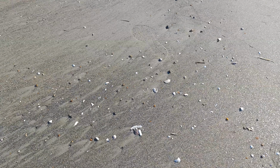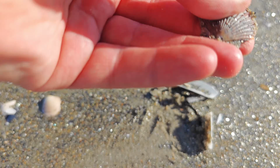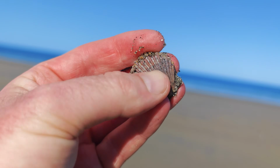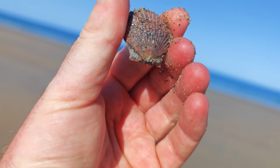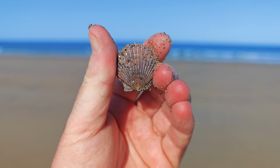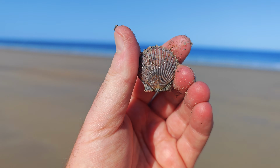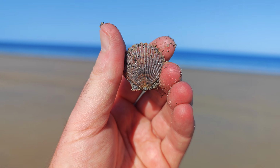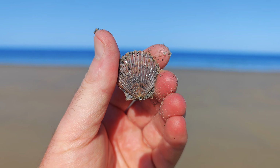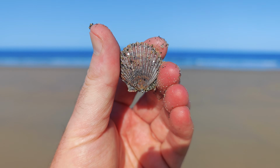Okay, another cool find here. Look at this. Now you may not think this is much, but this is an Atlantic bay scallop. And they aren't normally found north of Cape Cod. Their range terminates at Cape Cod, but sometimes they can be found. Plum Island's about an hour due north of Cape Cod as the crow flies. So kind of cool to find these. I will be saving this one.